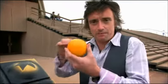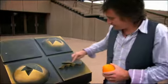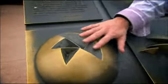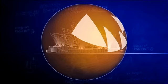Now, it wasn't a magic orange with the answer written in it. It was a shape. Because as he peeled the fruit, he realised he'd got it. Each of the sails is a different shape, but they could all come from one curve. It's incredible, but if you took a huge orange 150 metres across, you could make the Sydney Opera House sails out of pieces of the peel.